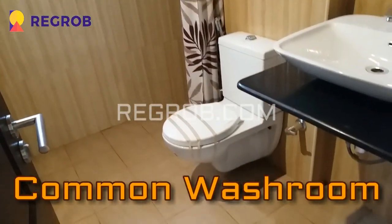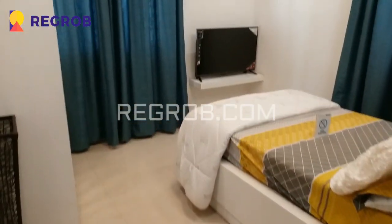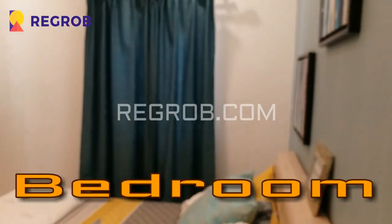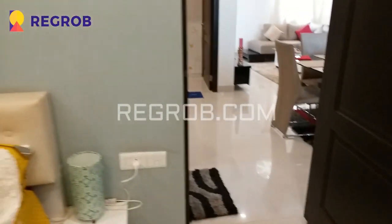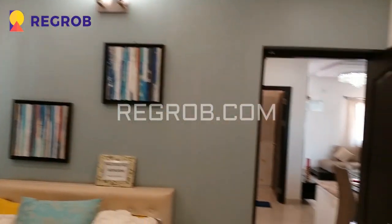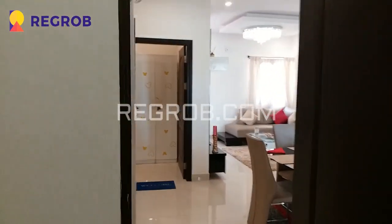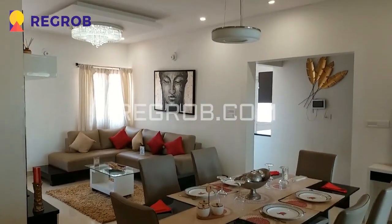So this is the view of the common washroom, and just next to it, this is the bedroom area, the third bedroom of the flat. As you can see, this room is also very spacious with wardrobe section. So we have given you the interior view of a sample flat.